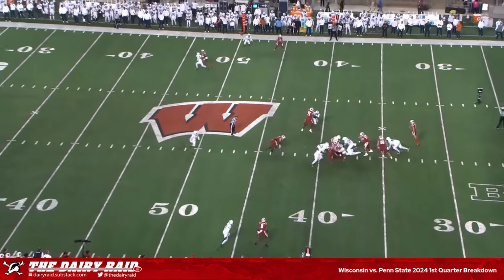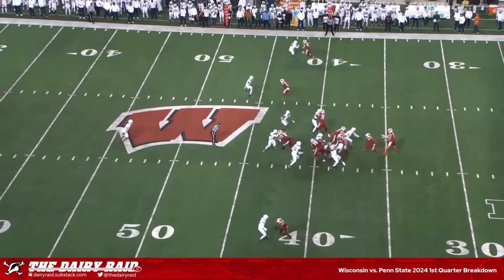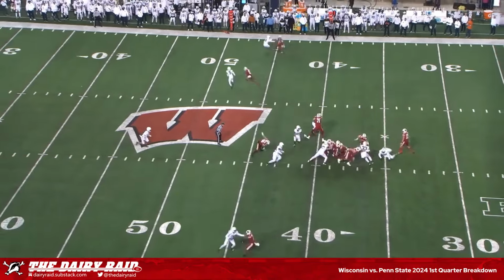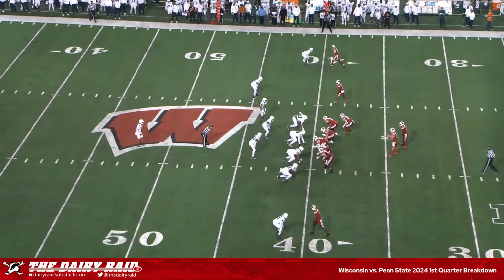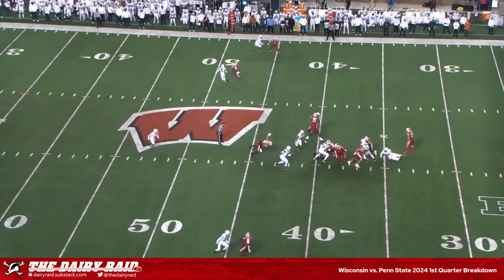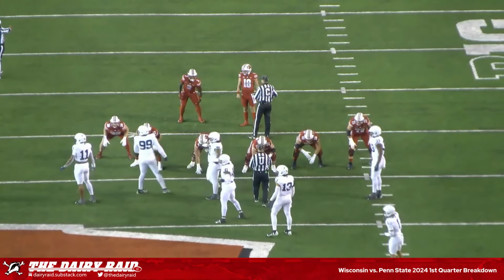First run play of the game. Or I should say, first handoff of the game. First play of the game was a run. Oh boy. Overpowered up the middle. From this angle it looks like Brunner skips to the 2nd level, maybe a little bit too early. That's a real tough block for Jack Nelson. Take a look at the end zone angle. Any better? Nope.